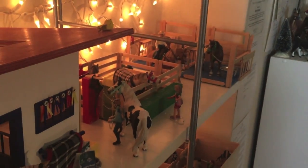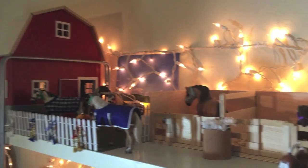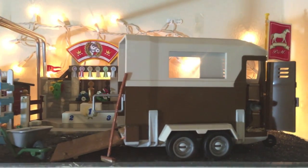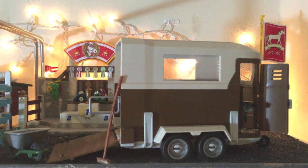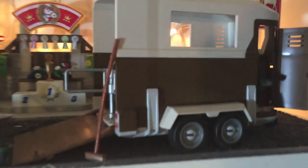Okay, so this is our last level. Over here we have the big red barn, we have our main pasture, we have some more outdoor stalls, and we just have our little parking area. And I guess we'll start here. So we have a trailer in right now. It just came back from a show, and it's just getting cleaned out.